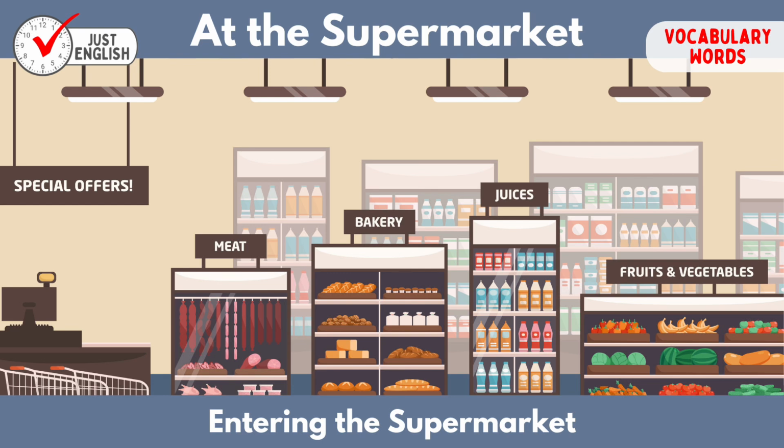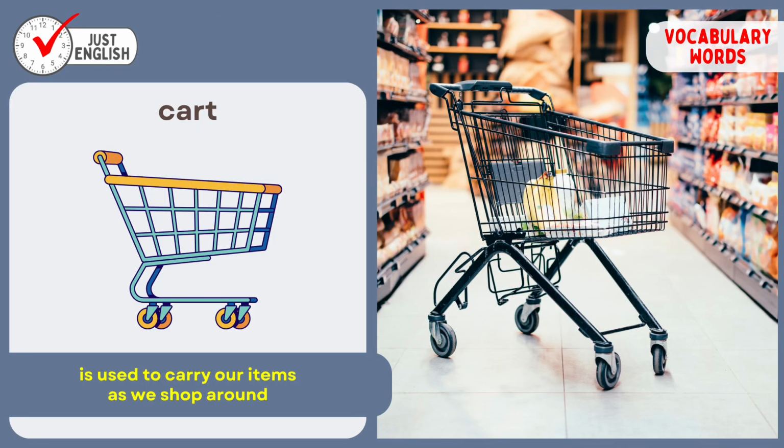Entering the supermarket. When we enter the supermarket, we see the shopping cart. A shopping cart is used to carry our items as we shop around. Cart. It is used to carry our items as we shop around.